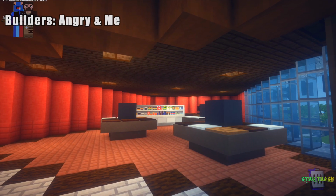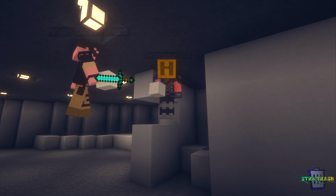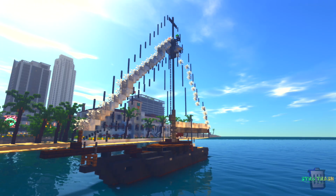And then after that, we finally got a new builder. Introducing to everyone, Baconator. He is very good at keeping Angry Death Truck in check, and also very good at building boats. I suck at building boats, so I commend him for that.